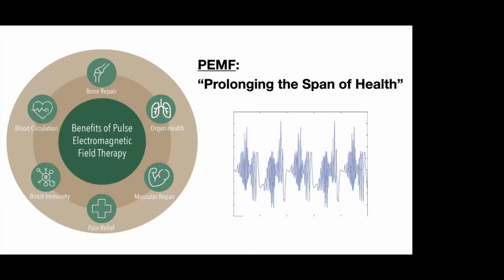PEMF is going to do what PEMF does, regardless. PEMF doesn't know if you have corona or diabetes. It's going to do the same benefit no matter what. So if improving blood circulation, if improving bone health, which is all going to put the body back into a good state, could be good.